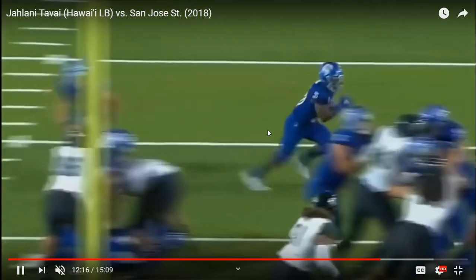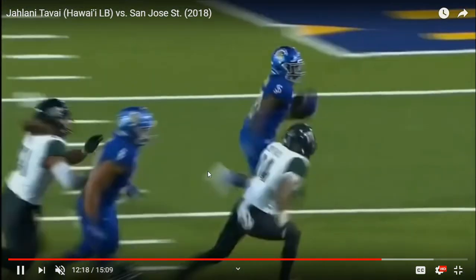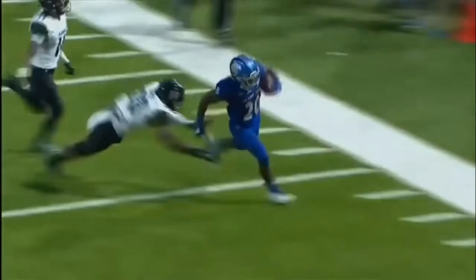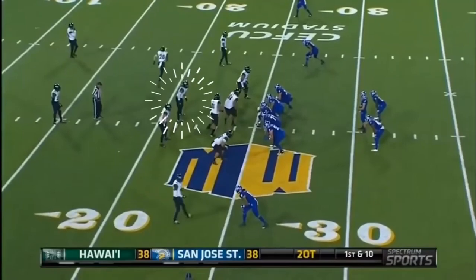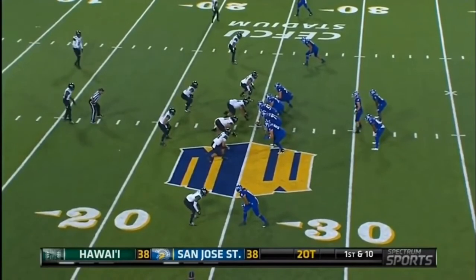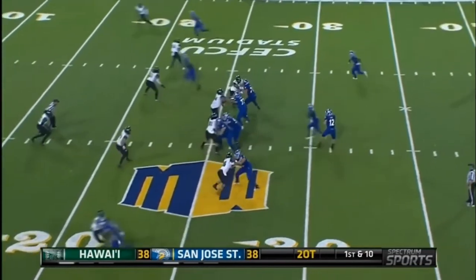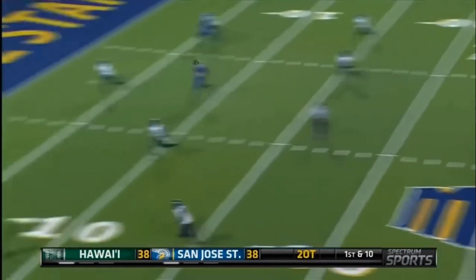Oh, that was great diagnosis and vision and awareness there. He's able to avoid the block. Honestly, he did everything right on that play. What do you want to see? Back to middle linebacker. Flex out. Zone.